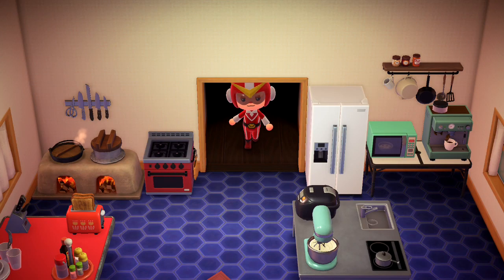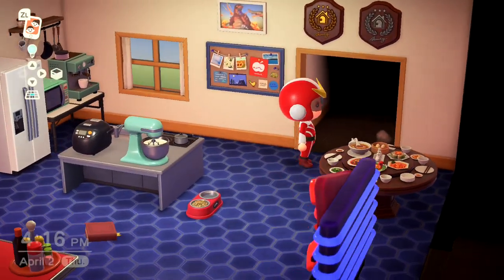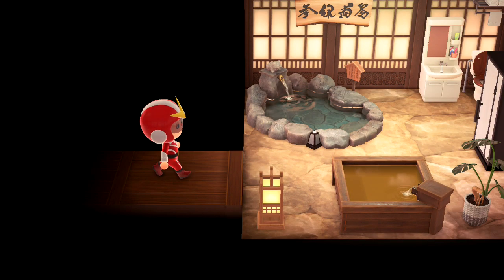I really like my bathroom a lot. I actually wish it was my bathroom in real life, but you know, Animal Crossing, you can kind of live your best life, you know? Especially with all the crazy stuff going on. You know what I mean?